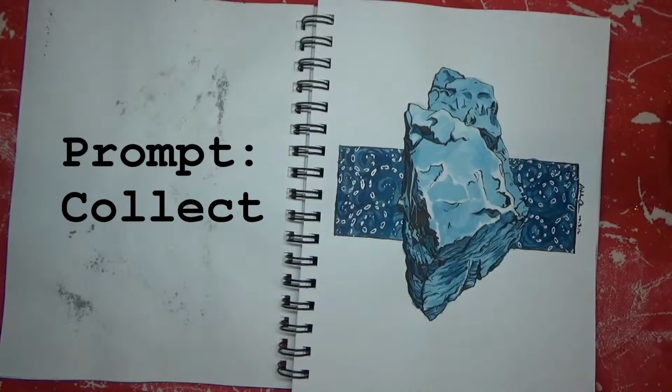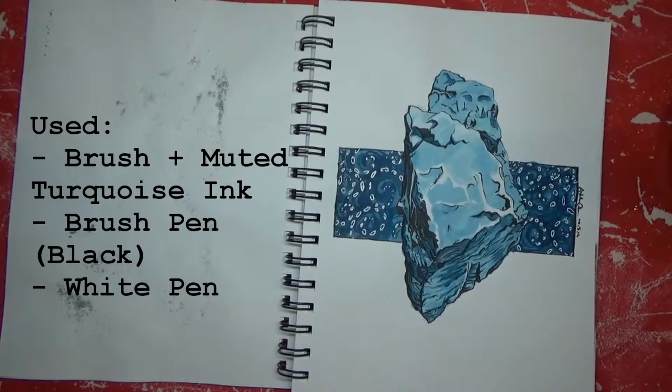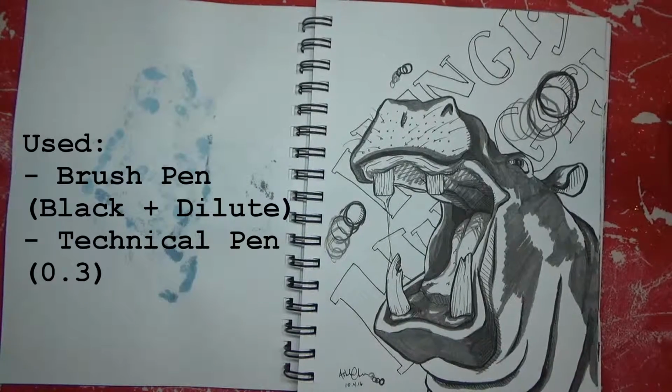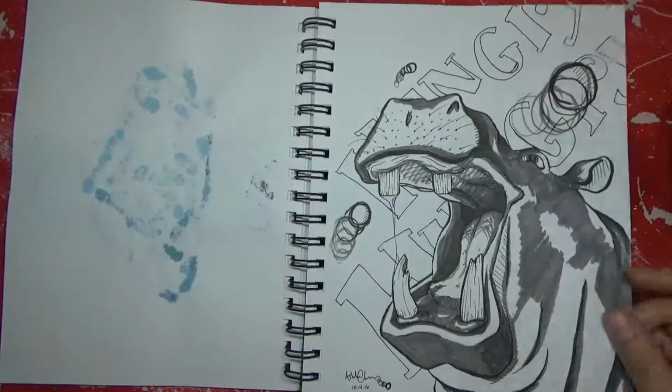I really enjoy rocks, and when I was younger I used to collect them, so that's why I decided to draw a rock. For this drawing I did use pencil first, and I also looked at a reference. Day 4's prompt was hungry, and the first thing I thought of was hungry hippo, so that's what I drew, a hippo. Some of these are the little treats that they eat in the game.